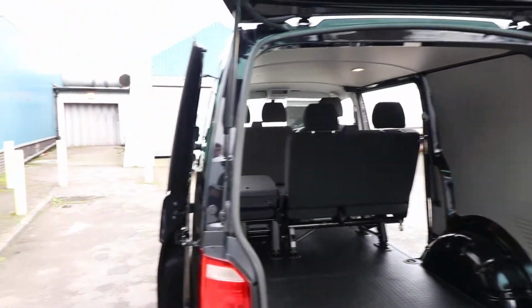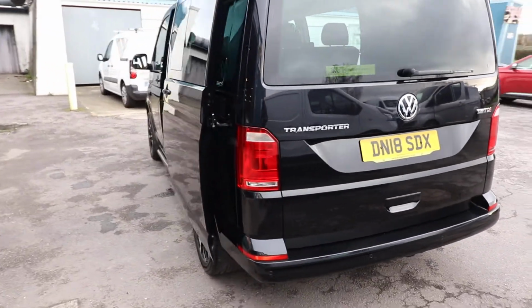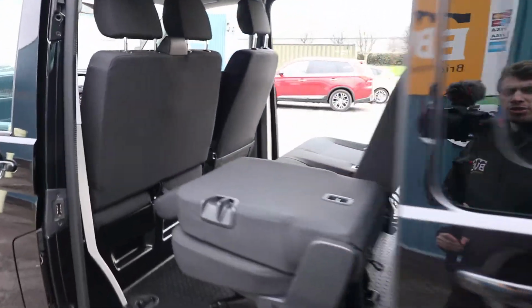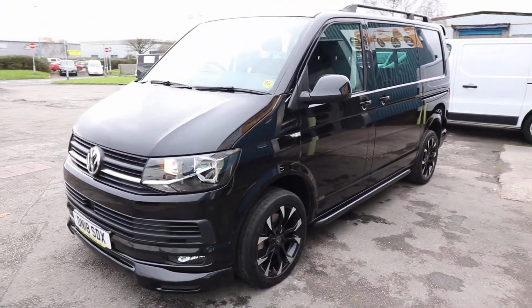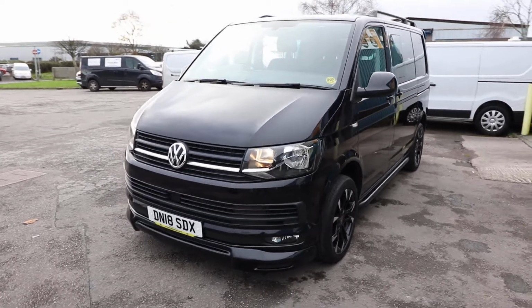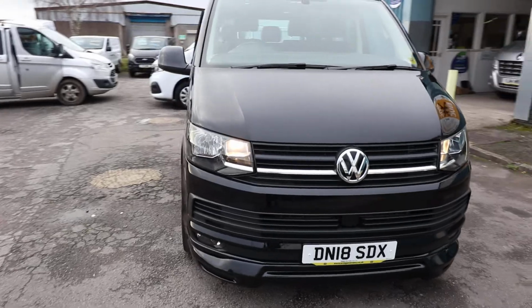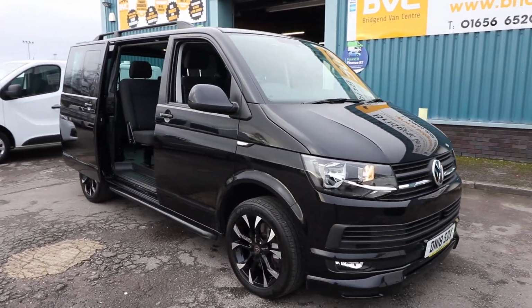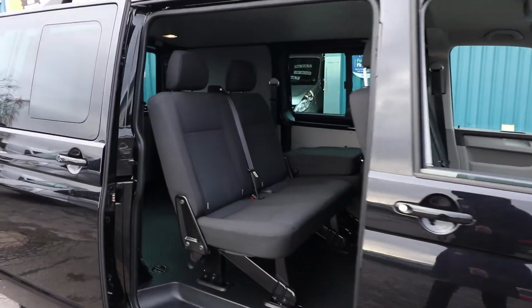Being a 2018, it is covered under manufacturer's warranty until of course 2021, depending on when it is registered. That will be at least March, but could be later depending on when it was registered. We do also, with this particular van, have VW service history. So it was serviced with VW at around 8,000 miles, and of course it will be going through our workshop as well before it leaves us. And the last thing to mention as well, being the 2018, it is Euro 6, which means you can take this van into the ultra low emission zone areas such as central London without having to pay the congestion charge.